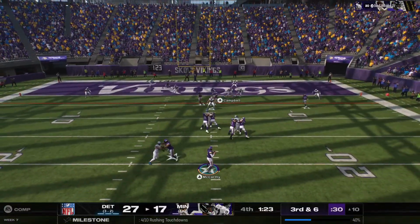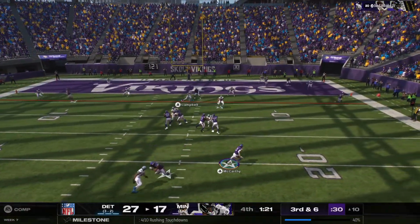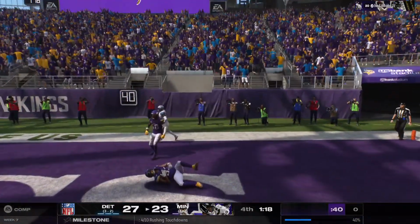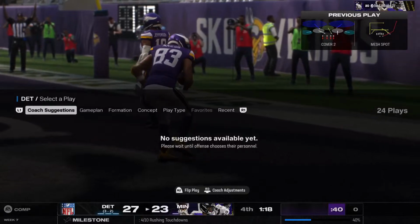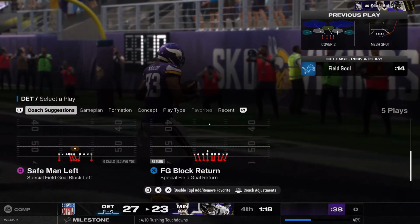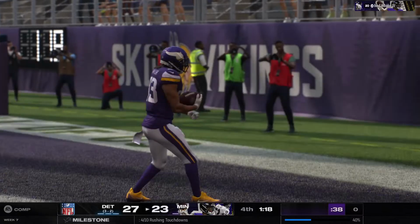McCarthy, he'll set to throw it. Eluding the pressure right. Wow, what a play. What a play. That was a good play. This one's not over yet. We had excellent defense right there.